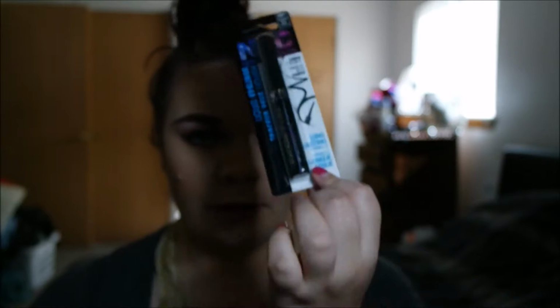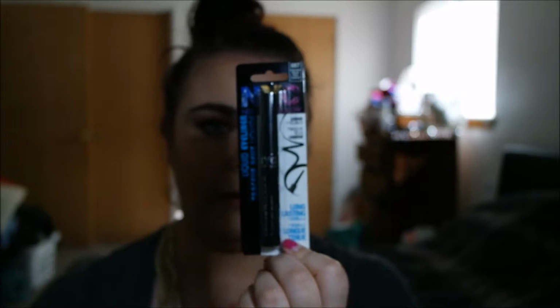This is what it looks like brand new. This is the NYC liquid eyeliner in extreme black. And NYC is no longer going to be sold in the United States. So that means my eyeliner is going away as well, which is why I picked up a backup. Crispy on YouTube is the one who broke the news. So, a little sad. Been mourning it every time that I use this.